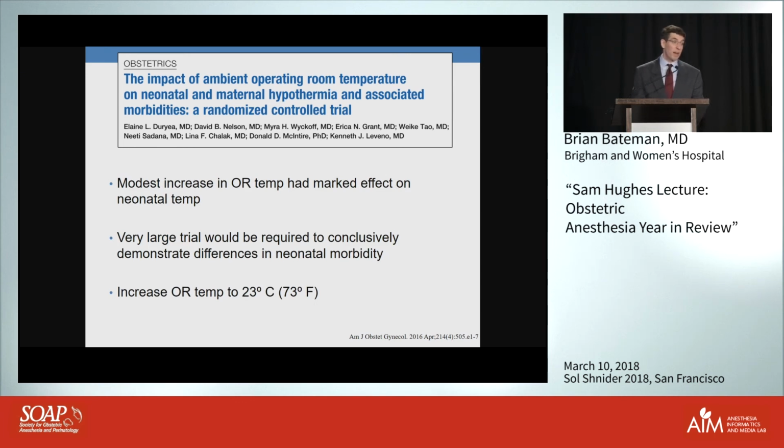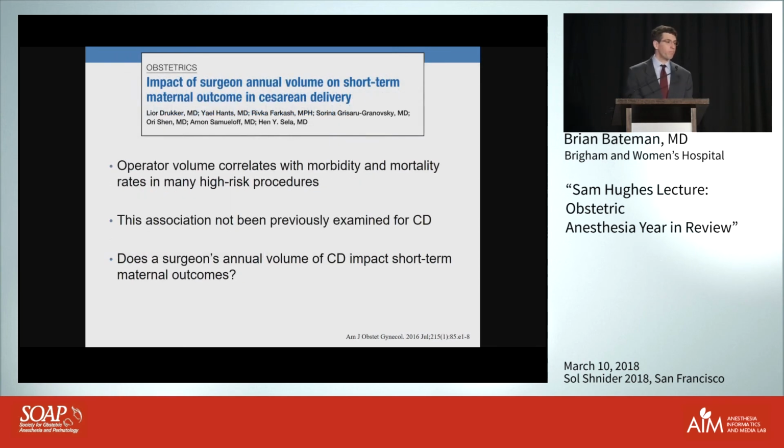So this study shows that a modest increase in OR temperature can have a marked effect on neonatal temperature. The authors note that a very large trial, perhaps an impractically large trial, would be required to conclusively demonstrate differences in measures of neonatal morbidity associated with hypothermia, but given the strong association we know between neonatal hypothermia and adverse outcomes, they make the argument that we really should increase our OR temperatures to at least 73 degrees Fahrenheit.